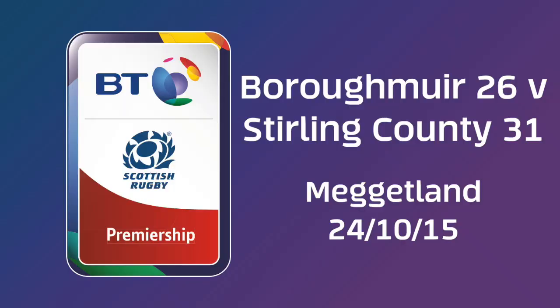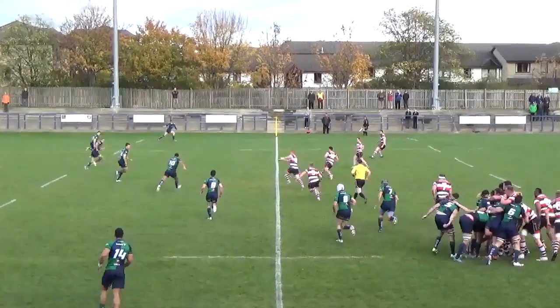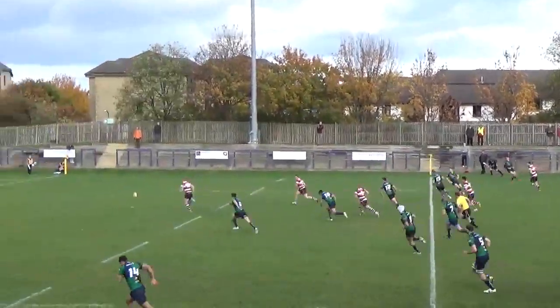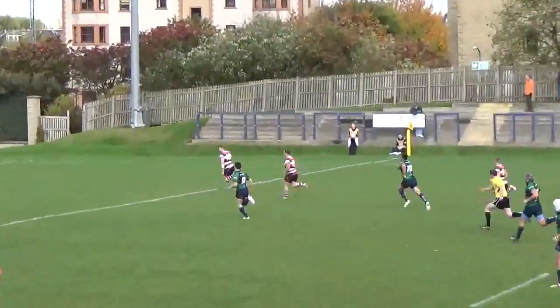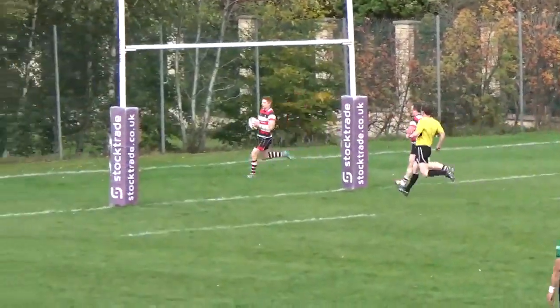To the capital now, and Boroughmuir were seeking to bounce back from their loss to Hoyk. The Edinburgh side were leading 9-0 before Sean Trevick, the Stirling standoff, charged down this clearance and raced home for the opening try.